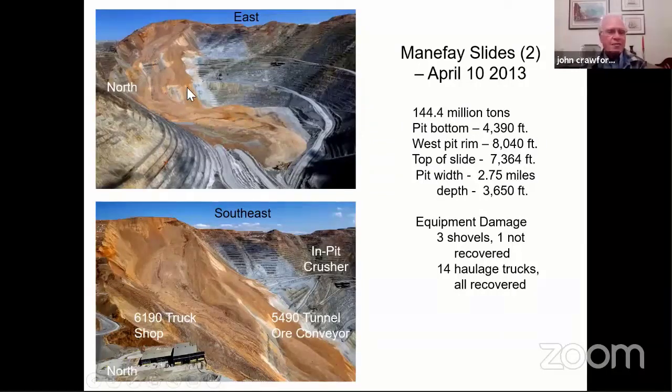It really didn't break down this portion of the pit wall. And you can see here how it slipped over. But it was about 144 million tons of material. The information there will show you the depths of the pit and some of the equipment damage that occurred.